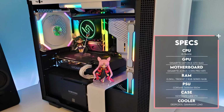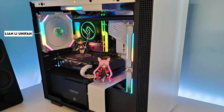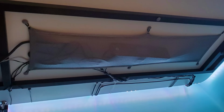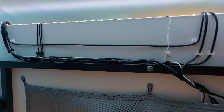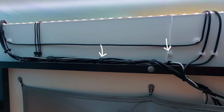I do like the little figurines she added for a bit of personalization, and extra points on going with those awesome Lian Li Uni fans. And of course, we can't forget about the cable management, can we? Everything is under control thanks to the cable net under the desk, but she also did a phenomenal job with the rest of the wires by adding cable clips and Velcro straps to keep the pathing of the wires straight.